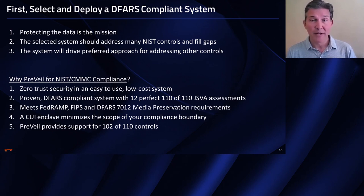So by immediately moving any existing CUI or ITAR content you have into PreVeil, you're setting yourself up to have that content protected to a great degree right away, right on day one. And that only takes a few days when you're getting started with PreVeil, so it's worth it to do that.